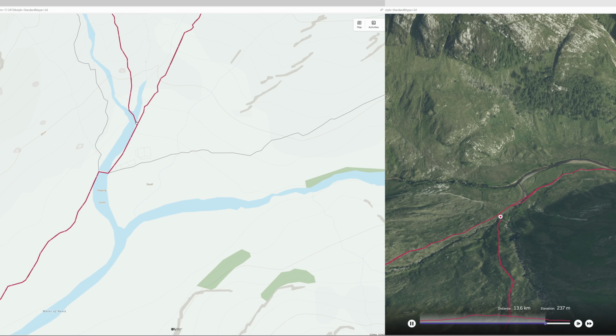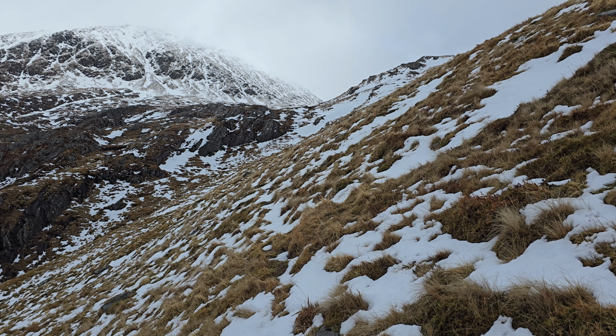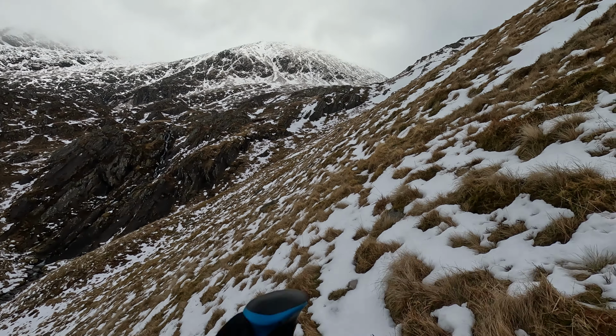With the snow, this section of path, it's a very narrow path, it's been quite difficult to follow. But I know I'm still on it because I can see where the snow has melted away, signs of wear. I'm heading just to the right of that rocky bit where the white snow is. That looks like where the path goes up just there.